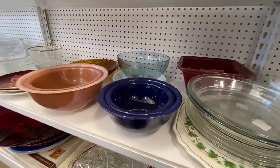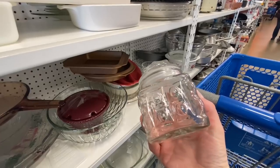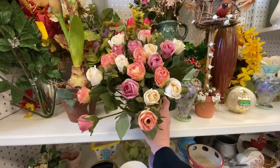Do you see that heritage there? I was a good girl. I didn't get it. I have three of those, I think, and they take up so much room. So I did not get that one.